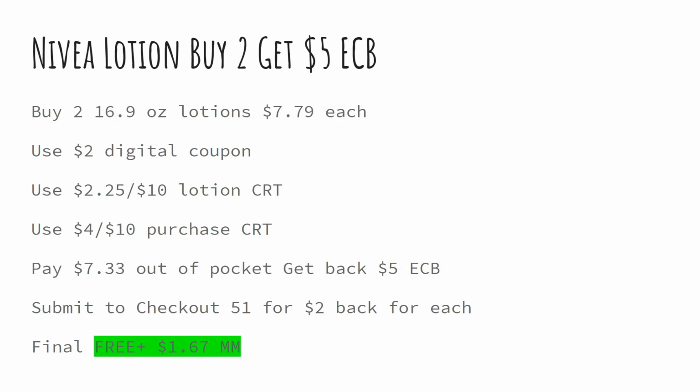I used a $2 off digital coupon. I wasn't able to print the ones on coupons.com when they were available, so I only had the one $2 digital coupon. If you have a 3 off 2 coupon from previous inserts, that would be obviously a higher value and save you more. I had a $2.25 off 10 lotion CRT. Then I used a $4 off $10 purchase CRT, which was super, super amazing. I got that texted to me last week on about Thursday that I was going to have it available for this week. So that was awesome.